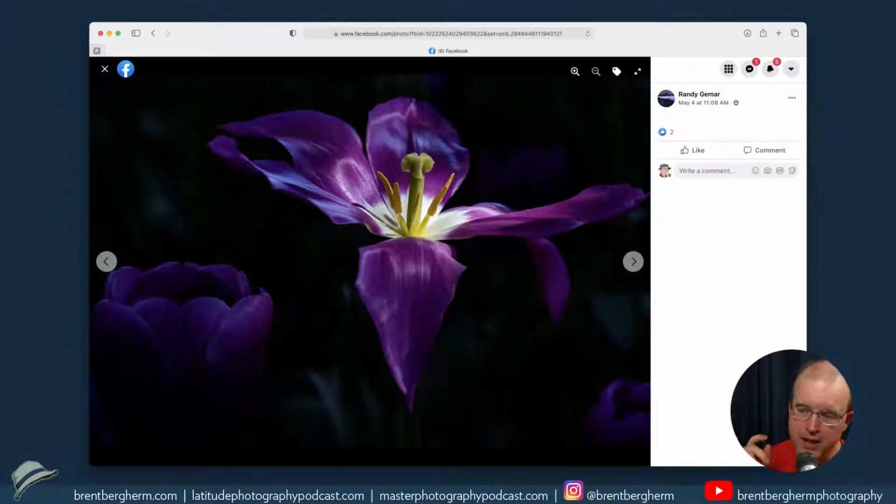Now, because of the nature of those shadows of the stamens, the shadows there on the inside of those petals, that makes me feel like there's a flash going on, because we do have a different quality to the light in all the other areas of the image. It feels that way anyway. And so it seems like we have some kind of flash going on, and that's interesting.